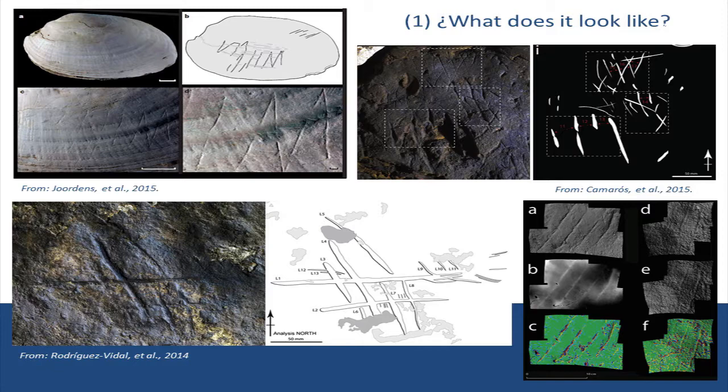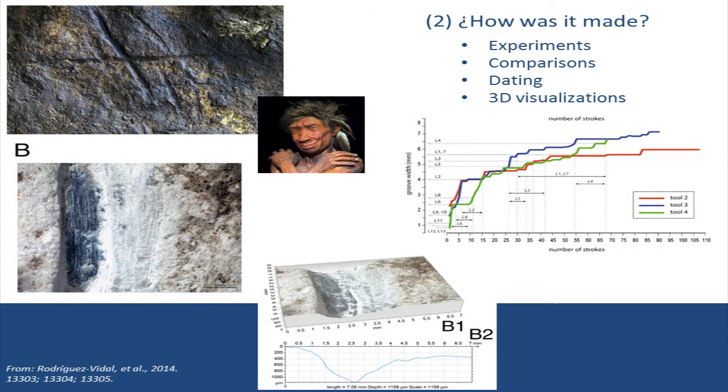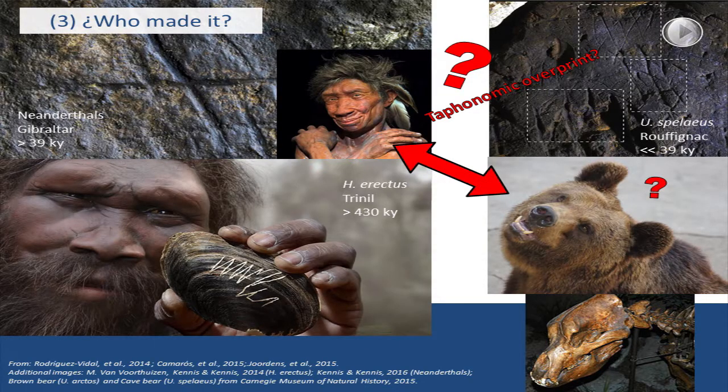But before answering this main question, we first need to answer other questions. What does a geometric engraving from the Paleolithic look like? How was it made, and how do we know that? Both Jordans et al. and Rodriguez-Vidal et al. used an experimental approach to reproduce similar engravings on freshwater shells and cave limestone slabs, to demonstrate the highly sophisticated and energetic techniques required for producing such engravings. They quantitatively assessed and compared their data with other Paleolithic studies, supported by geological and radiometric dating and 3D visualization.